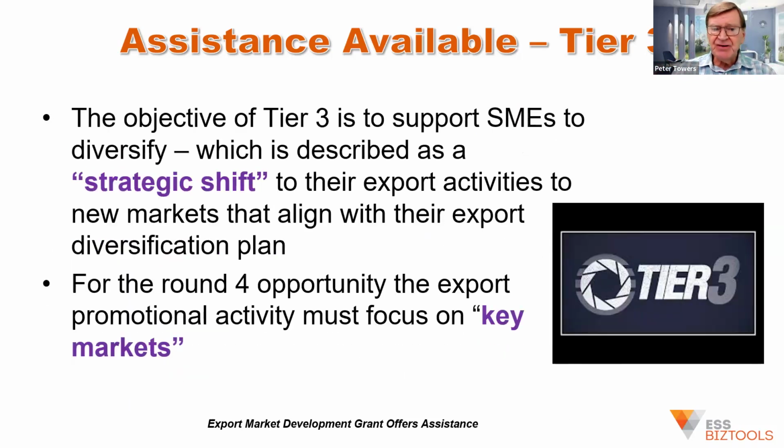The objective of tier 3 is to support SMEs to diversify. That's the strategic shift. Their export activities to new markets that align with their export diversification plan. And these new markets are identified as key markets that the government and Austrade have identified. So it's not up to your client to select what the key markets are going to be. The government and Austrade have nominated 30 countries that they have identified as the key markets for the tier 3 applicants in the Export Market Development Grant.